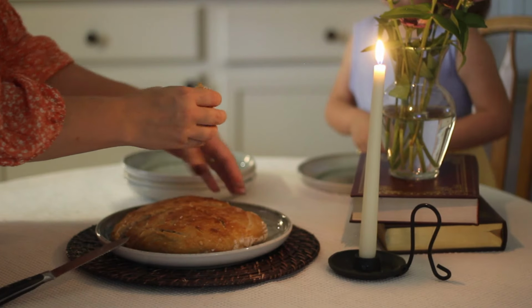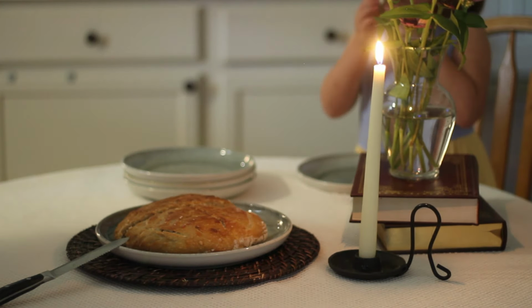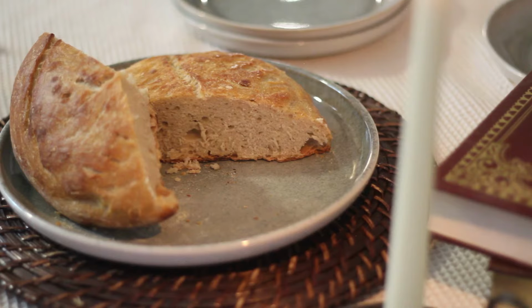My grandmother came over and was like, I love your tablecloth. She didn't even realize that it was a throw blanket. So if you are looking for a good option, try that out.